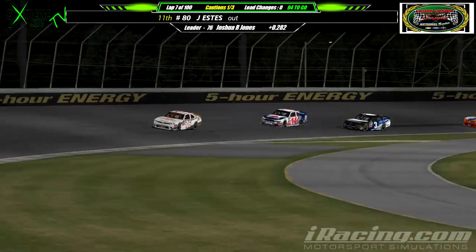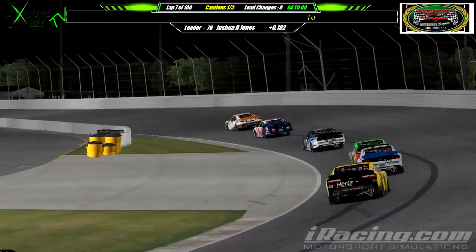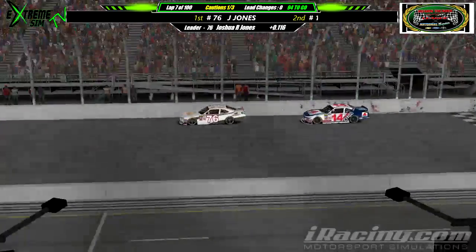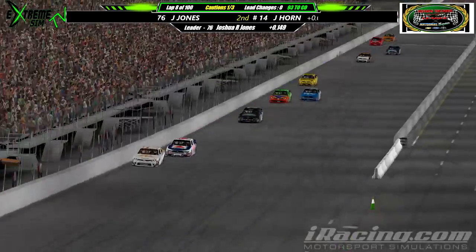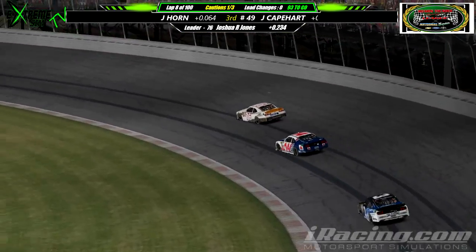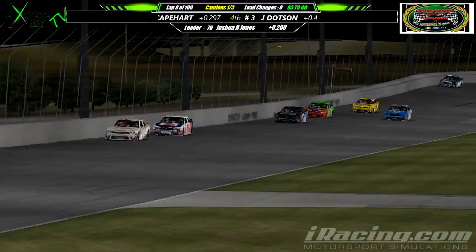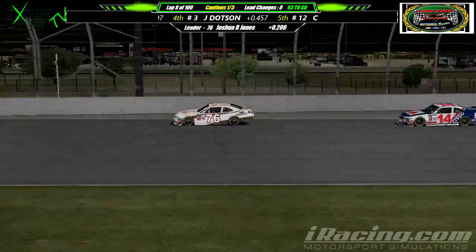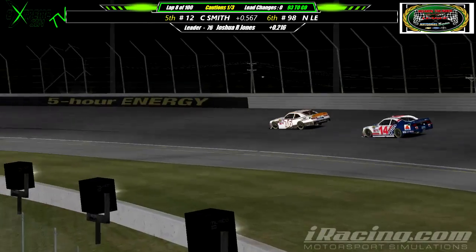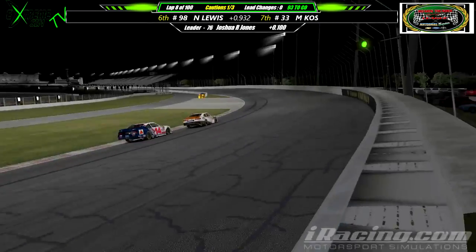Off into 3 and 4. Joshua R. Jones leads the way. Jeremy Horn closing the gap now down the front straightaway. Jeremy looking for a way around this number 76 machine through 1 and 2. Jeff Dotson, of course, moving up to what looks to be the third position. Unfortunately, he did not make the chase this year. He will try again next season, but right now he's got that car running third.